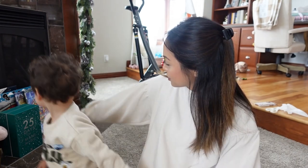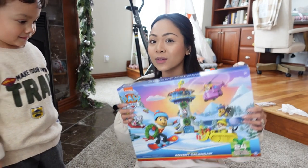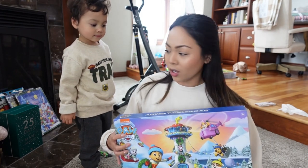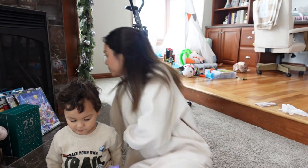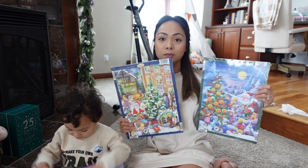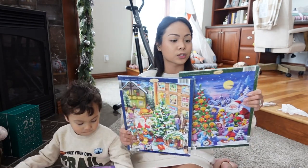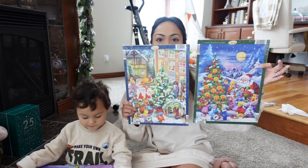Can you get one of those boxes? So this one is Liam's. So this is from Aldi. I think this one was $20, so you hold that. And then I have these guys from Aldi as well. These were like a dollar, I believe. Very inexpensive, and this has chocolate. So they're chocolate advent calendars, and they're both milk chocolates. They're just different figures, I guess. So we'll open that with you too.